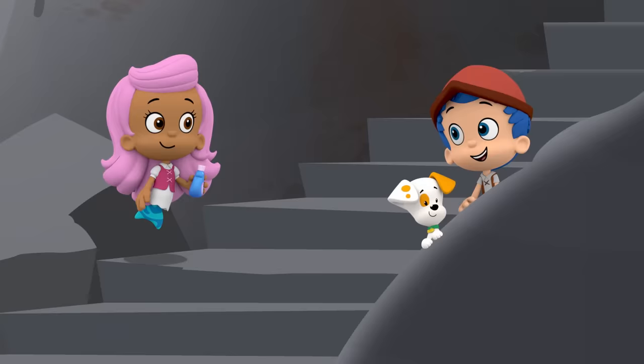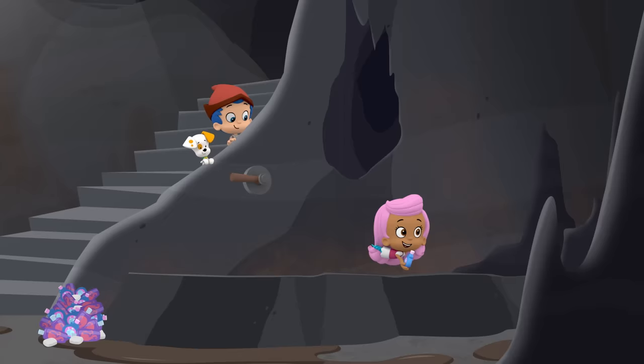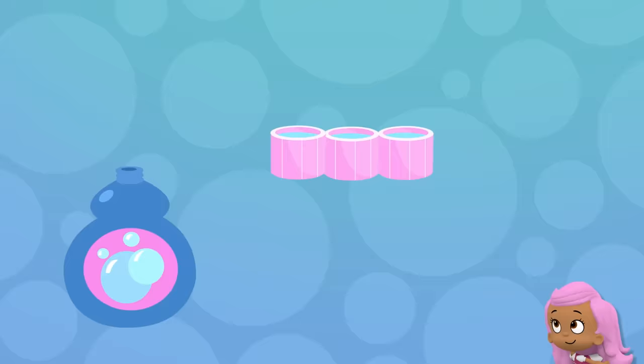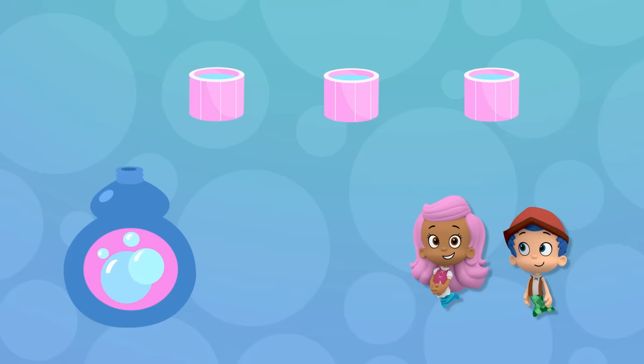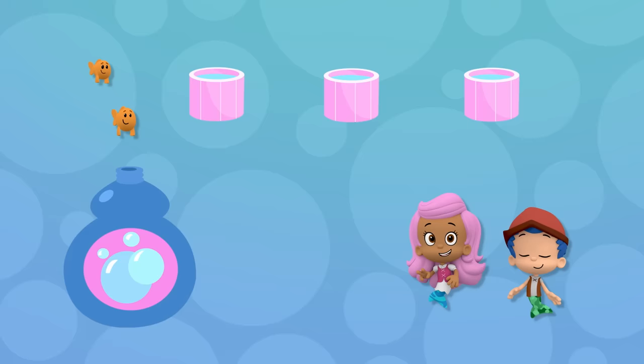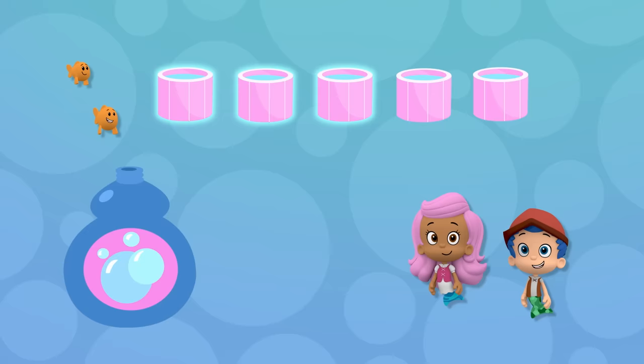Idea. The ogre really likes bubble baths, so let's give him a bubble bath. Exactly. This is perfect. Quick, start filling it with water. We need your help. We need 5 capfuls of bubble bath for this bath. How many capfuls do we have now? 3. Right. We have 3 capfuls. But that's not enough. We need more. Let's add 2 more capfuls. Count with us. 1, 2, 3, 4, 5. Great. Now we've got 5 capfuls all together.